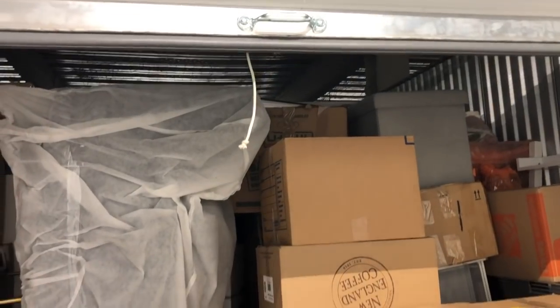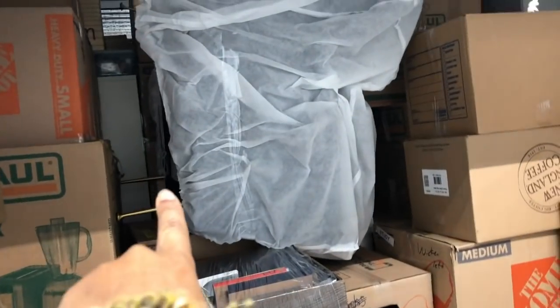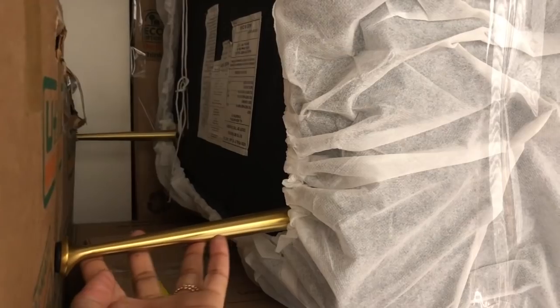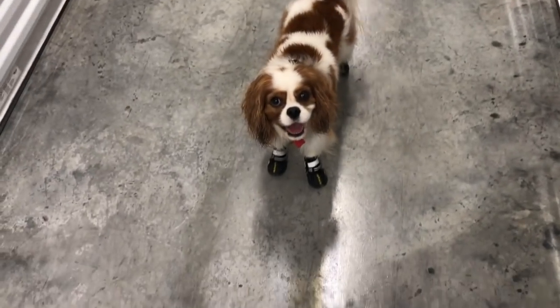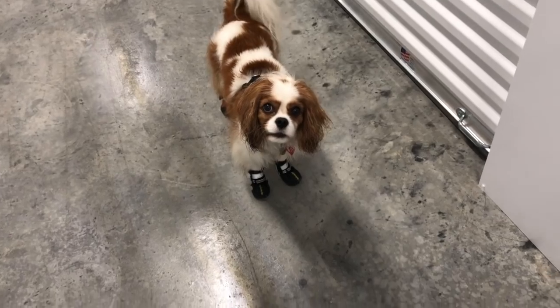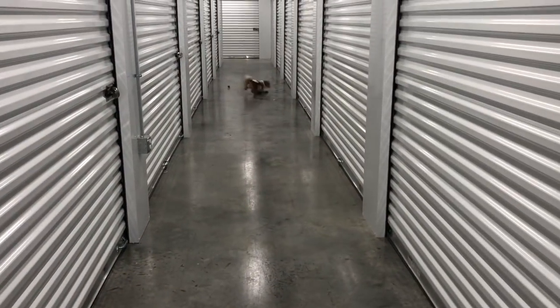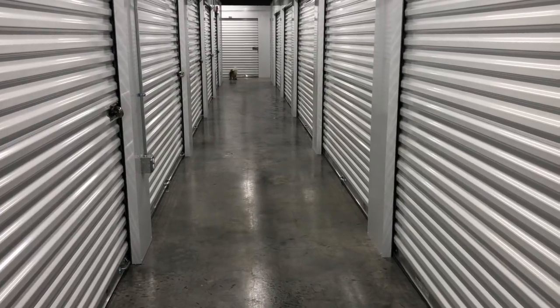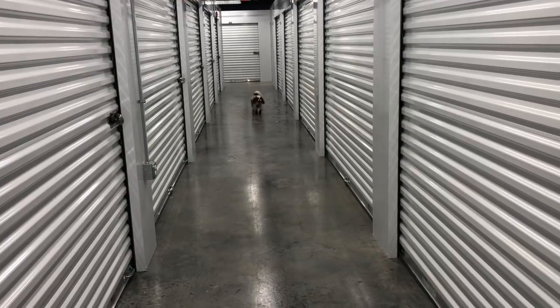Alright, here is our entire life in this storage unit. There's our brand new chair that got delivered. You can see the legs, which are super pretty, but you can't see the chair. So good times. And Clover's here. He's probably not supposed to be off the leash in here, but there's no one else here. Alright, here you go, buddy. Have some fun. Whoa, whoa! He wiped out. He's okay. You okay, buddy?